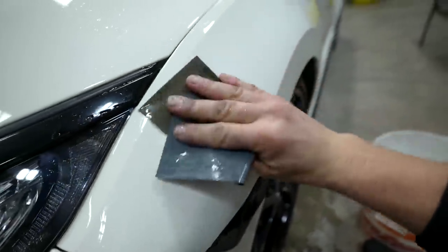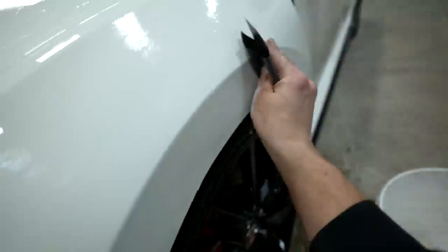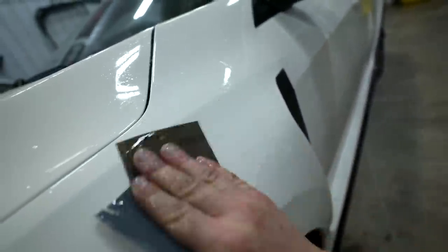So I just lightly scuff it real quick with 2000, and that's gonna show us all the dirt that we need to nib out. I find that's the easiest way, especially on a white car. You can't really see it, which means it's probably not a big deal if it's there, but I like my stuff nice. So anything that looks like that is a piece of dirt that we need to sand out.